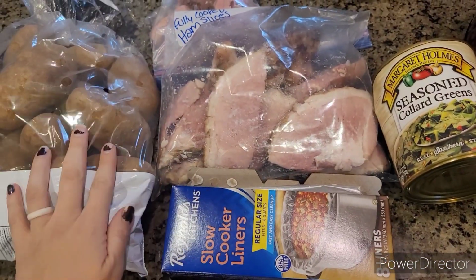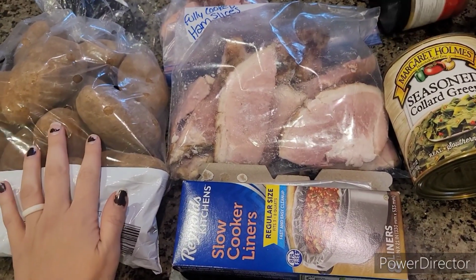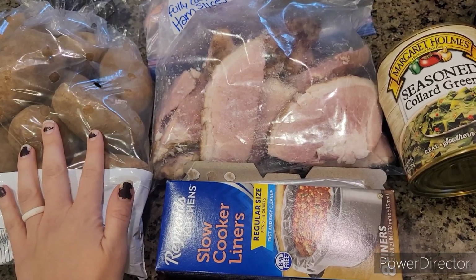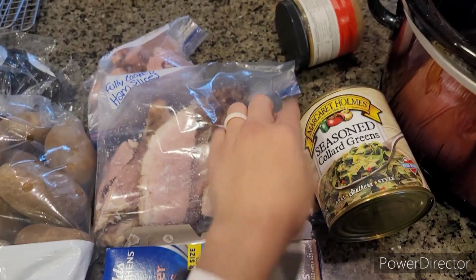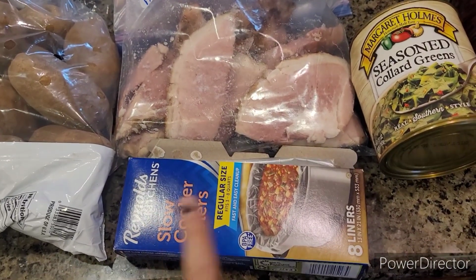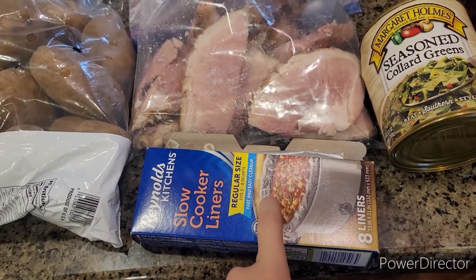So I'm gonna go ahead and wash some potatoes, cut them up, put them in the crock pot to get started so they'll be nice and soft and flavorful. Add some water and that chicken base for my broth. And of course, I'm gonna use these slow cooker liners in my crock pot.